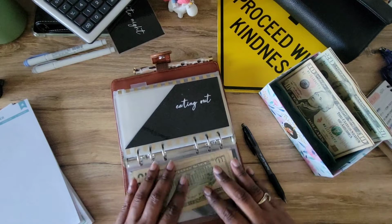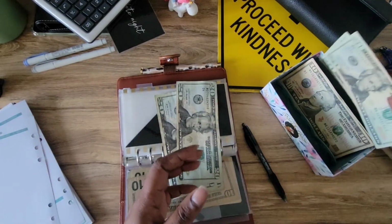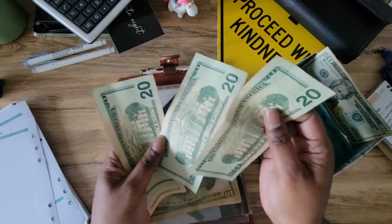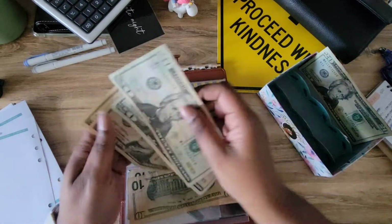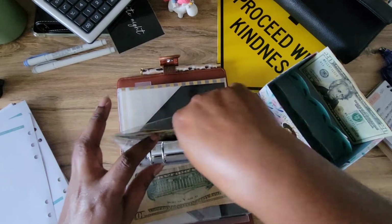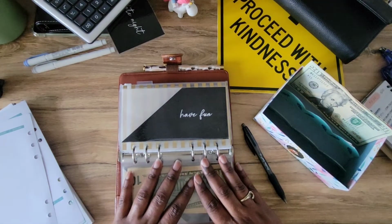Okay, and then eating out. Eating out should be on punishment, but eating out is getting 80 as well. 20, 40, 60, 78. Oh, that's the last of it. Is that what I wanted to do? I guess so. That's fine. 20, 40, 60, 70, $80 to eating out. Boom shakalaka. Which we will try to really go back to like once a week.